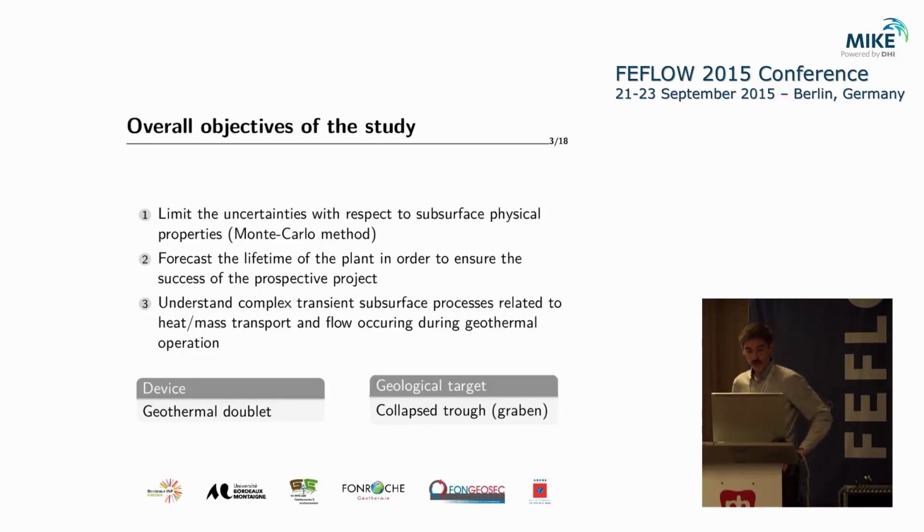This study aims first to limit the uncertainties with respect to subsurface physical properties. For that, the Monte-Carlo method is used. Then, to forecast the lifetime of the plant in order to ensure the success of the prospective project. And finally, to understand complex transient subsurface processes related to geothermal operation.